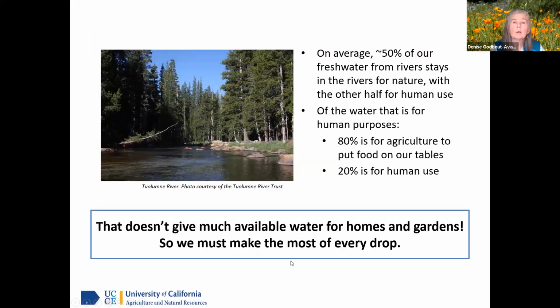On the average, 50% of our fresh water from rivers stays in the river for nature, with the other half being available for human use. Of that other half, that can be used for human purposes, as we've already talked about, 80% is for agriculture, for food on our table. 20% is for human use. This does not give us much available water for homes and gardens, but we must make the most of every drop. Remember that one drop on my hand, that's what we're talking about. That's what we have available to us.